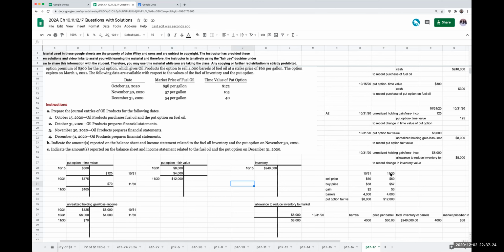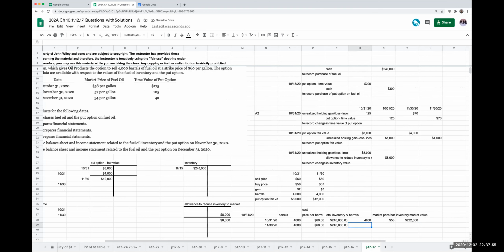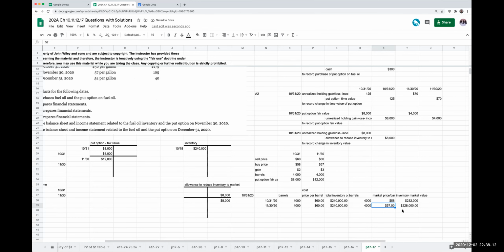And then the second thing I also have to do is on November 30th. So I've got the put option fair value, but now I have an issue with my inventory. Okay, so on 11/30/20, I still have 4,000 barrels. My cost was still at 60. So my total inventory cost here is at 240,000. But now the market price has changed. It's now $57 per barrel. So my market price per barrel here is going to be 57. So my inventory market value is going to be $228,000.